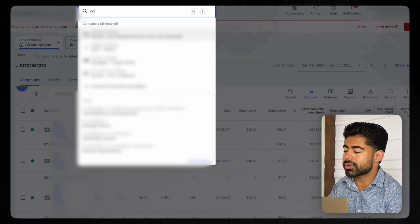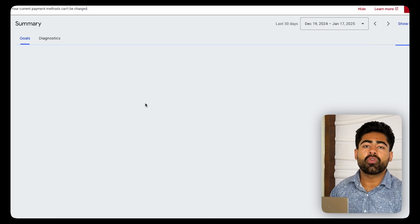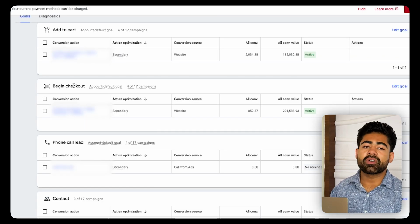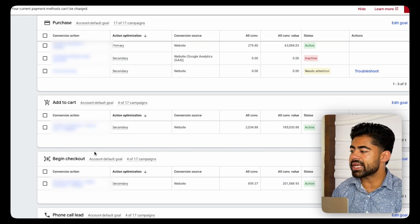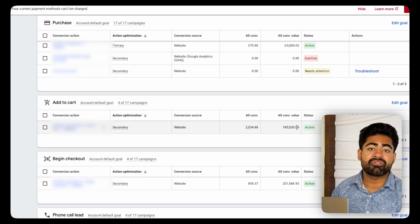So what I like to do also is go on over to conversion goals right here to understand what the overall numbers and metrics look like. So what I start to look at is basically if they have other conversion tracking events firing, such as add to cart, begin checkout. I like to understand if these values are going lower and lower as we go deeper in the funnel, and by how much.